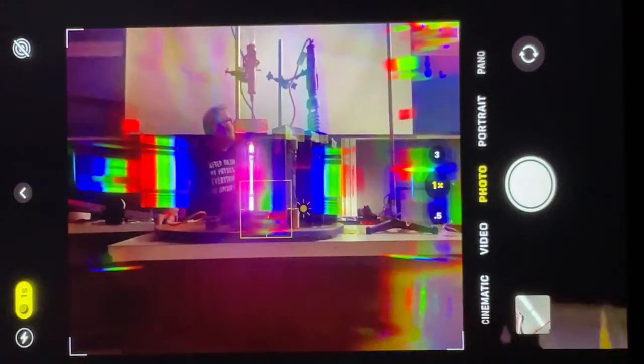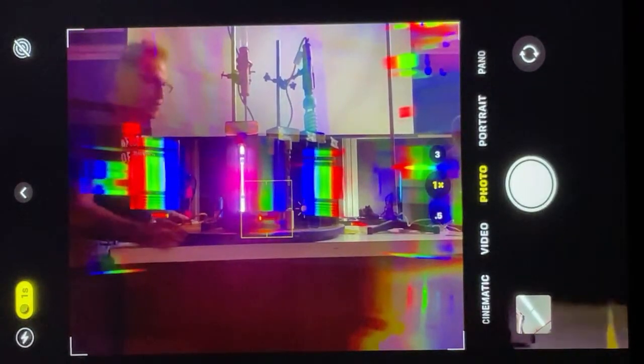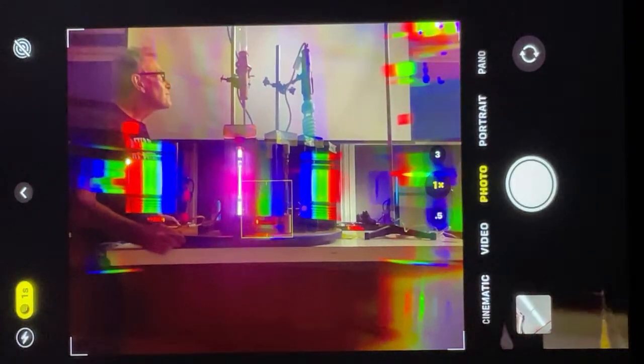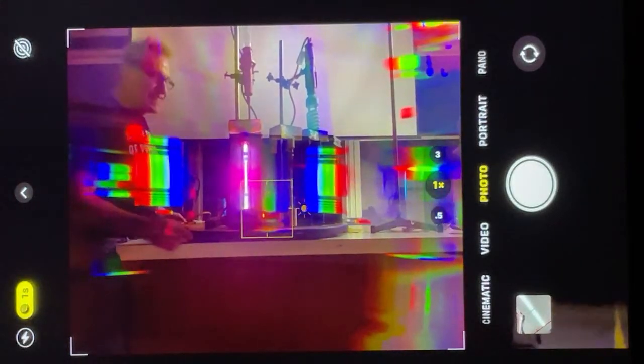This is the most famous line in the universe. If you look in the Orion constellation, there's a red dagger that has a glowing nebula, glowing hydrogen. And so when you see this red Balmer line, as they call it, you know you've got hydrogen. 80% of the universe is hydrogen.